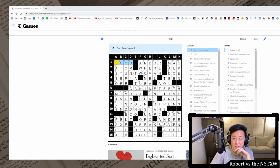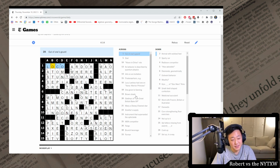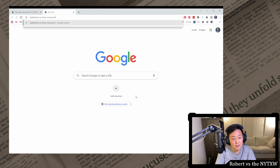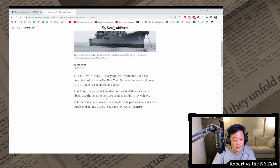Let's look through this puzzle, I guess. Out of one's gourd. What am I saying? I don't remember. It's late, you know. For this one, I thought that the down was either lasso or riata, and here I'm looking up. When I saw the columns numbered, I thought maybe we'd have some sort of battleship theme.